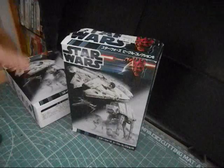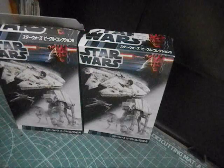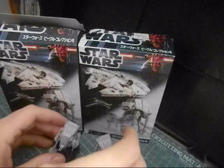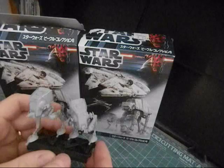So, I went to Hobion. And some more blind boxes here. I got both of these, and it turns out that they're just the STS, the AT-ST walkers set of two. So I could have like an army of six of these things, but oh well. I'm gonna give one to my friend.